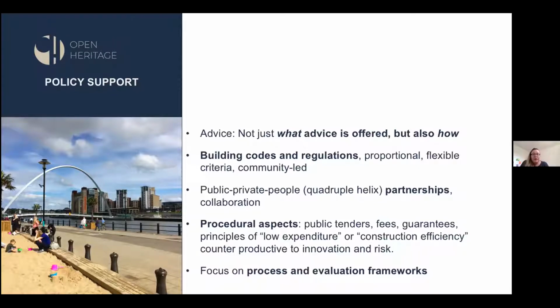And then, of course, the procedural side of, are building codes and regulations facilitative, let's say? Can they be used proportionally in a flexible way? Are there ways to collaborate with other partners, like public-private partnerships, where you can learn from each other and help each other?